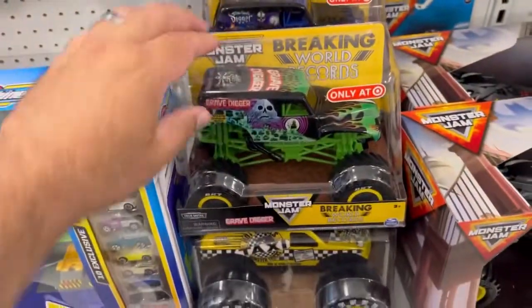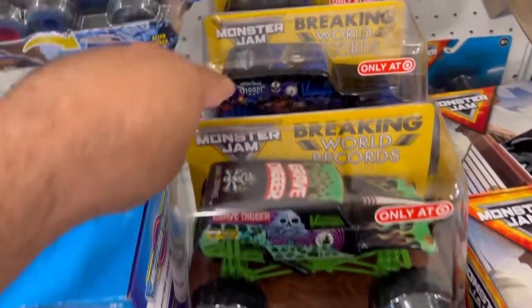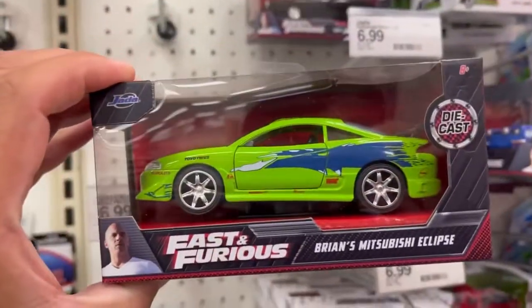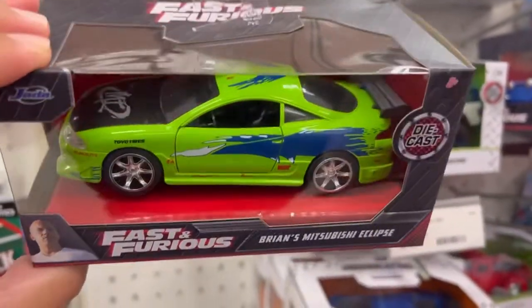Alright guys, so here we have two versions of the Monster Jams. So this is the Gravedigger and this is the Sun-Uva Digger. I really love the paint work on these. This really cool Fast and Furious. This is the Mitsubishi Eclipse. This one's really cool, man.